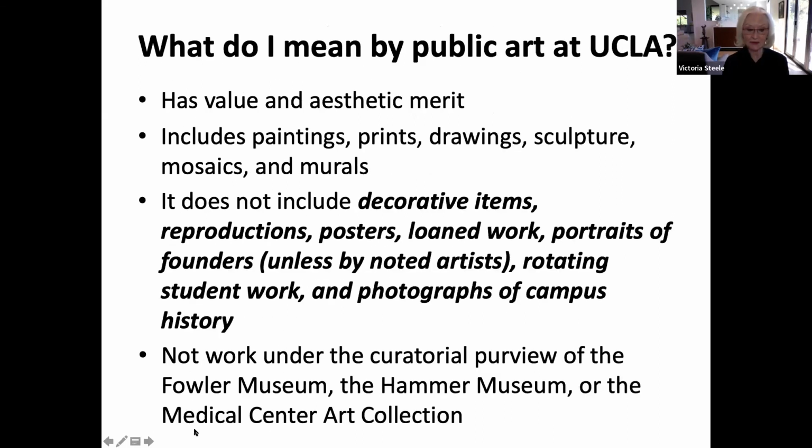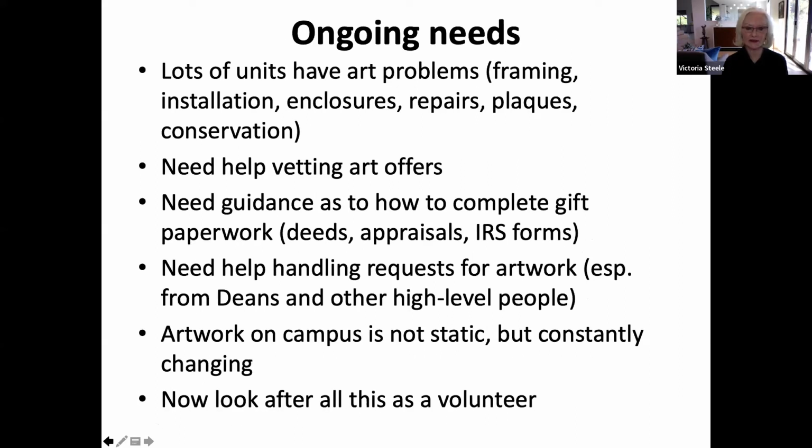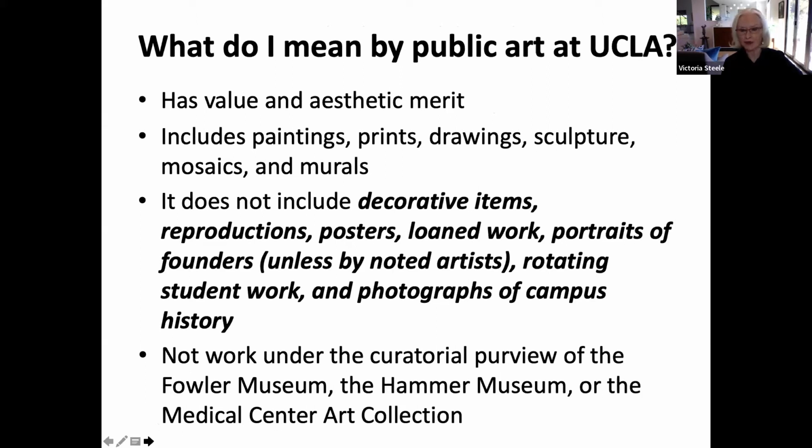And the artwork on campus is not static. Anyway, it's all constantly changing. So I now look after all this as a volunteer. So what's public art? What do I mean by that?